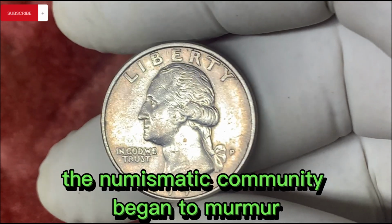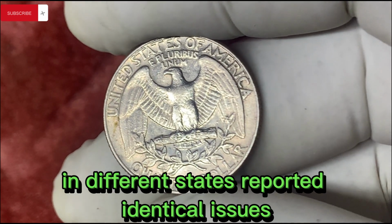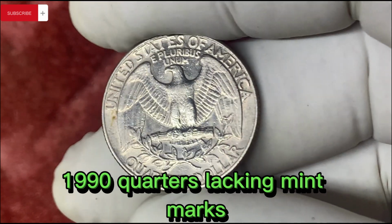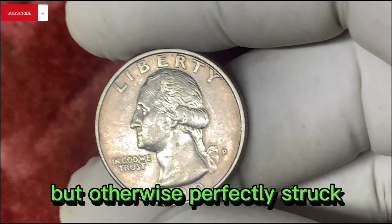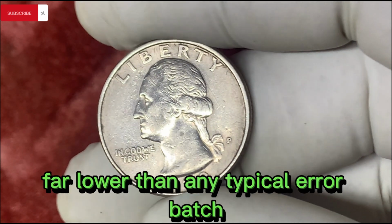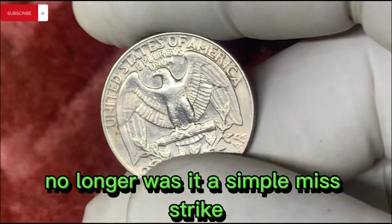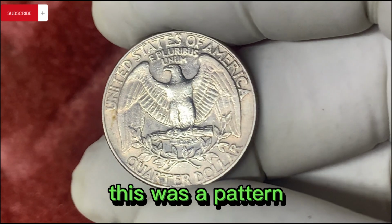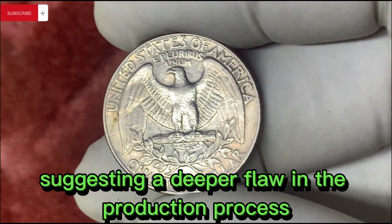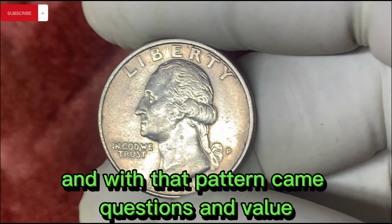The numismatic community began to murmur about similar finds. A handful of collectors in different states reported identical issues, 1990 quarters lacking mint marks, but otherwise perfectly struck. The number was low, far lower than any typical error batch. And that's when the momentum shifted. No longer was it a simple misstrike. This was a pattern, a vanishing detail that should have never been omitted, suggesting a deeper flaw in the production process. And with that pattern came questions and value.